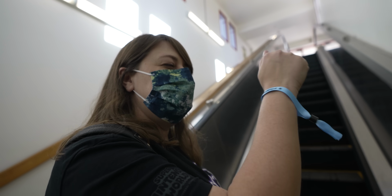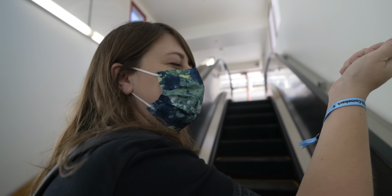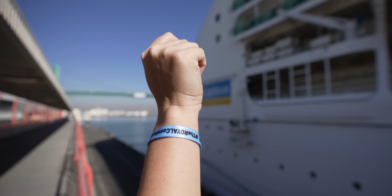That you're vaccinated, they give you this wristband. Last time it was like a rubber bracelet. This time it is one of the ones that you zip closed, and once you close it, you can't unlatch it. So it's on you for your whole trip.